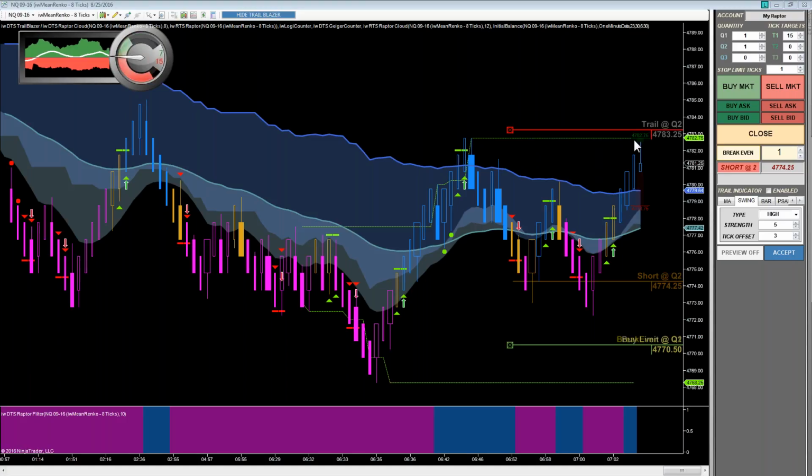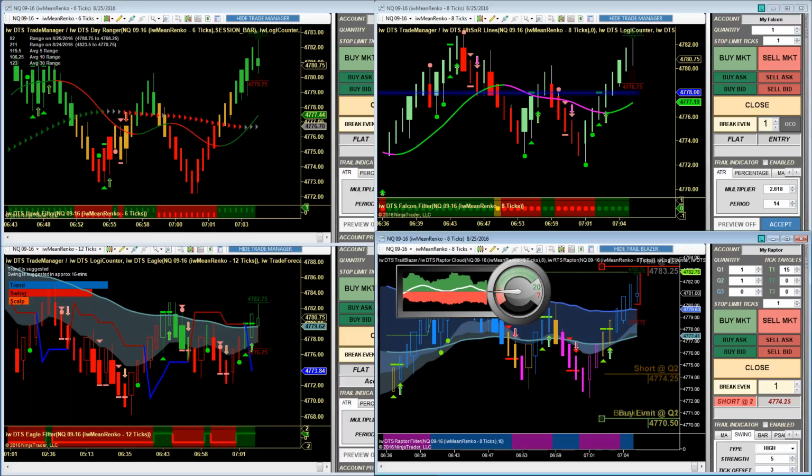Wow, this is serious resistance. We have got ourselves quite a resistance level here near 4783-ish. Come on down. Let's see what's going on with the rest of them. No, still sideways, still very uncommitted.